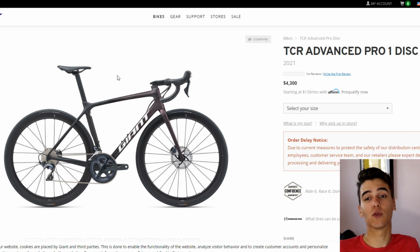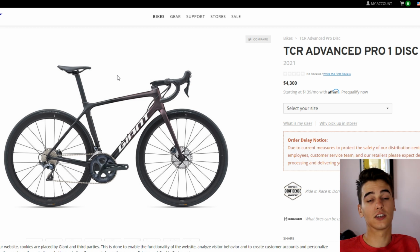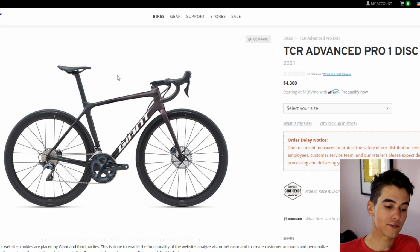But in this situation, it's kind of tricky because usually I would be comparing mechanical Ultegra to mechanical Ultegra, but since Specialized doesn't offer that, I had to price it in and show you guys the value if you were to do that. So basically what I did was I took the Giant TCR Advanced Pro 1 disc, and it retails for $4,300 USD. Now, Ultegra mechanical retails for about $900 USD after tax.